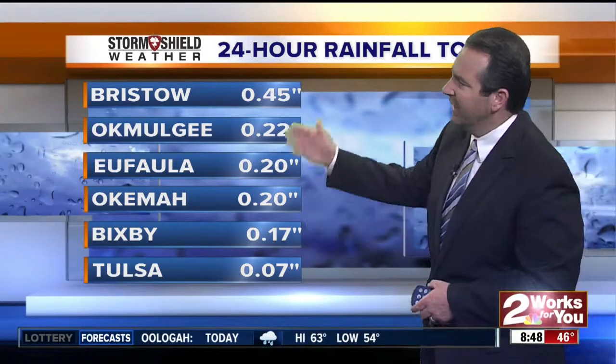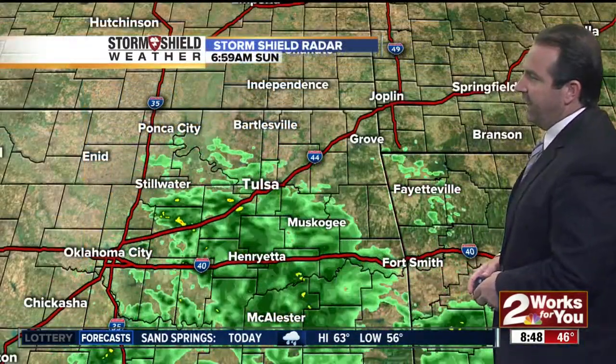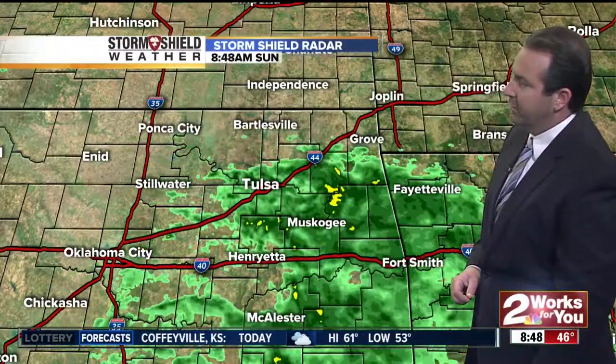So you notice the amounts are not terribly high, but again, we will take any of this rain anytime we can get it because we're still a little bit dry so far for 2015. And the rain continues to work its way from the west to the east right across eastern Oklahoma through the morning hours. And it looks like the morning will be the best opportunity for seeing this rain.